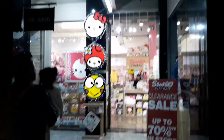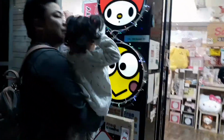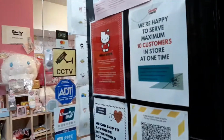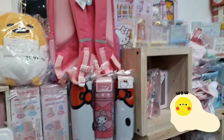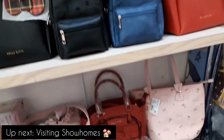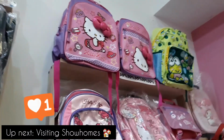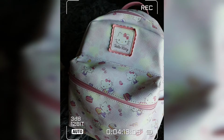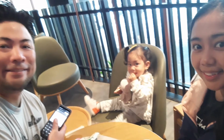Checking out different shops along Queen Street, I have to say my favorite part was going to the Sanrio gift shop where I got to see a lot of Hello Kitty merchandise. Needless to say, we ended up purchasing a bag for myself and my daughter. After stopping by for a quick bite, we're off shopping again!